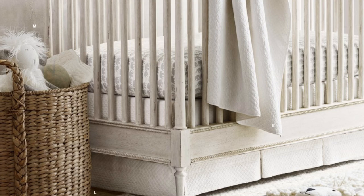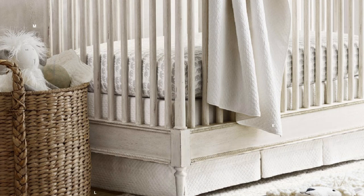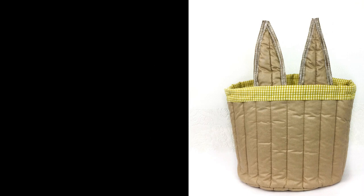Okay, next up we have the very last bunny basket, and this one I actually don't have a picture of, but I saw it at Home Goods. It was basically a wicker basket, or a basket made out of rope, and it was so simple. It was all brown, and it just had the bunny ears, and it was a storage basket, and I just loved how chic it looked. It looked very classic, timeless.